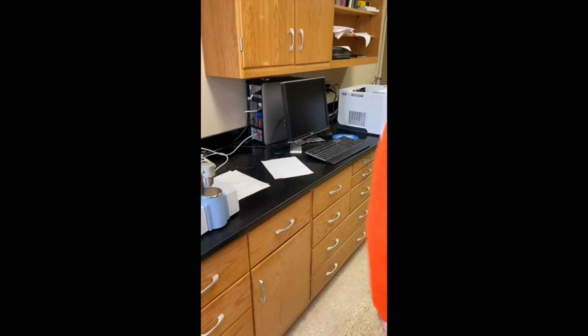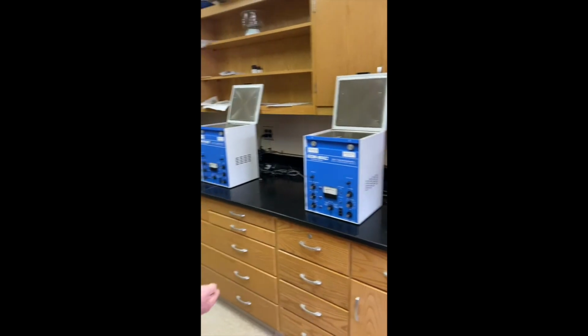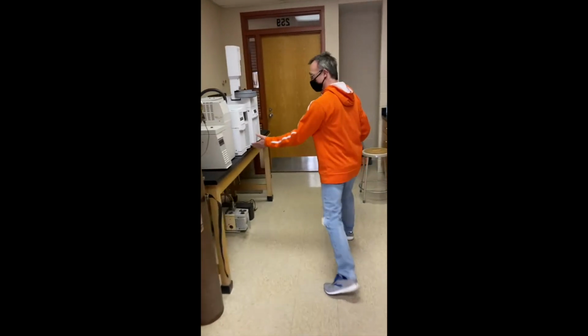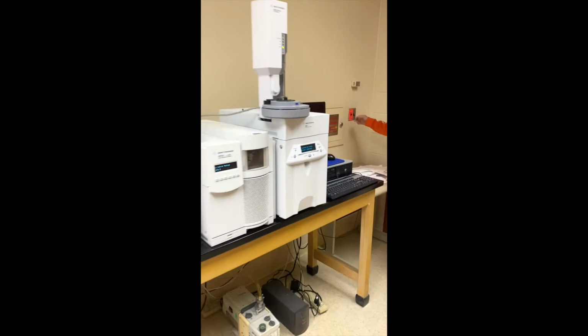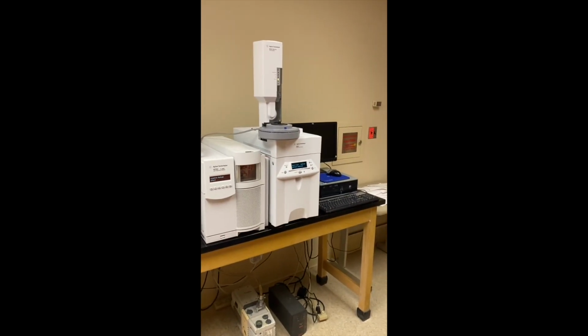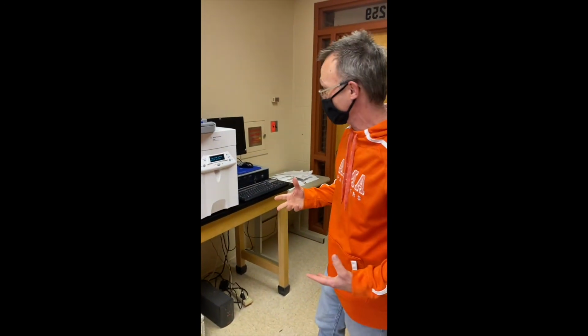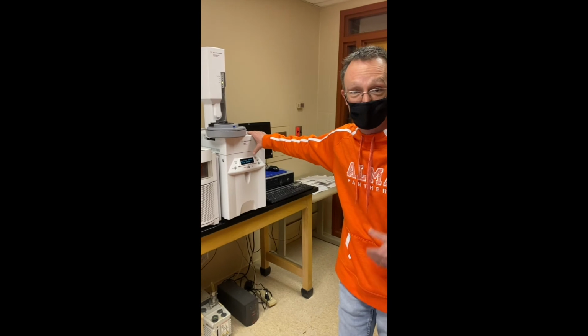Here we have a series of GCs, or gas chromatography instruments, that are used to separate gaseous mixtures. And this is really the same thing here, but it's a bit more expensive, probably about the cost of my car. This one will actually do some data analysis and determine the identity of a complex mixture, something that you might see on the show CSI.